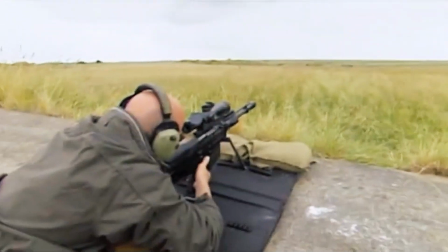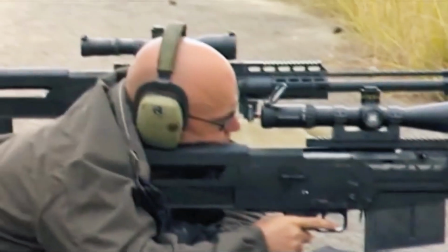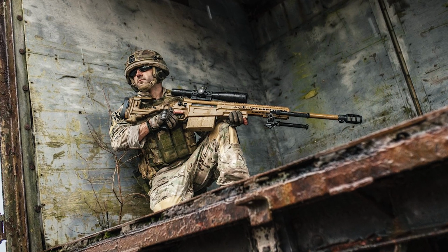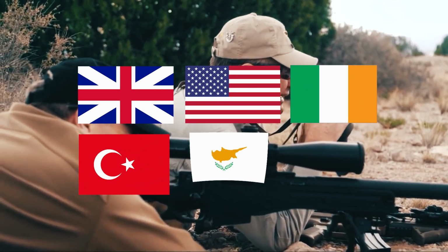The AS-50 rifle was designed for the British War Office and was intended to be a compact, lightweight weapon for authorized military units. The AS-50 rifle is very fast. A professional shooter can fire 5 rounds in 1.5 seconds. It's in service in the UK, USA, Ireland, Turkey, Cyprus, and Hong Kong.